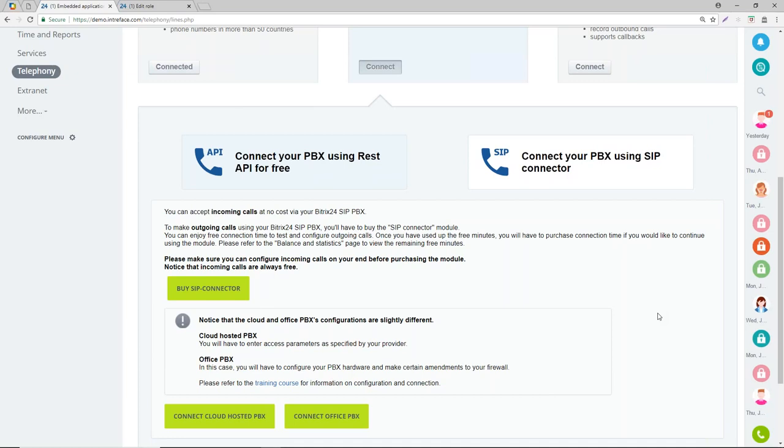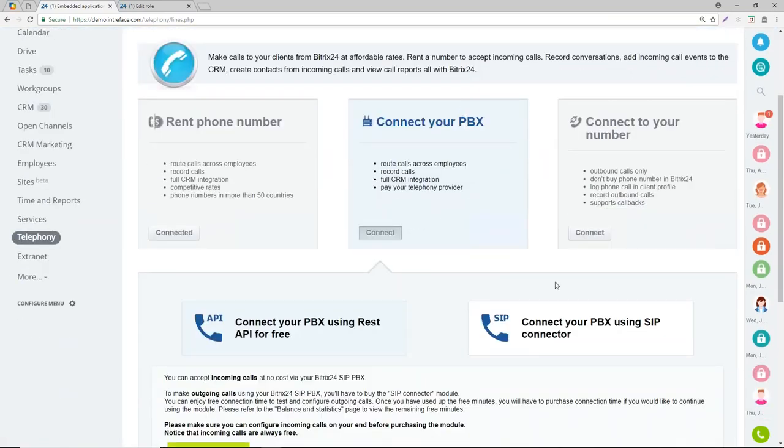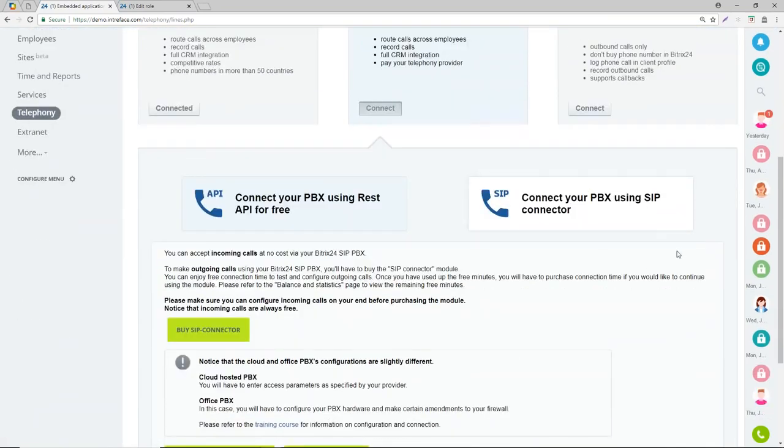It's available worldwide. If you want to test this, there are 60 minutes' worth of phone calls available free of charge. So you can set it up, test it, and make sure you're happy with how it works, call quality, etc. You can do that, just to confirm, in the connection page: go to connect your PBX and click on connect using SIP connector.